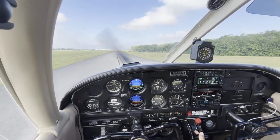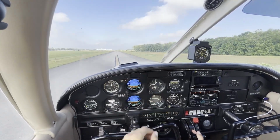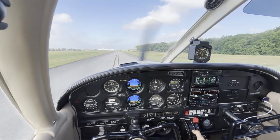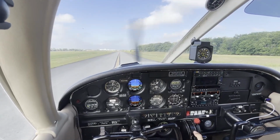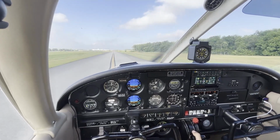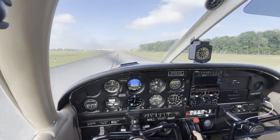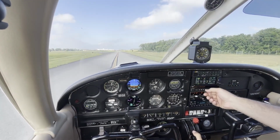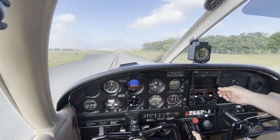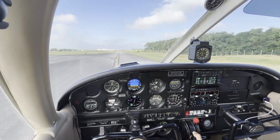Alright. We'll do our ground checks real quick. That's 0. That's field elevation. G275s are showing all the right stuff. Let's check the turn coordinators. Alright, swings opposite. Let's go ahead and turn this one to HSI mode. That's on our clearance now. We're good to go there.